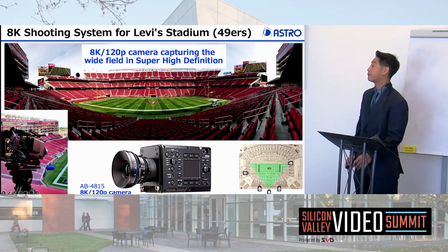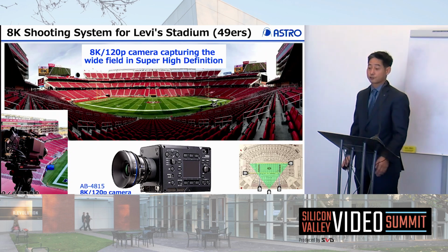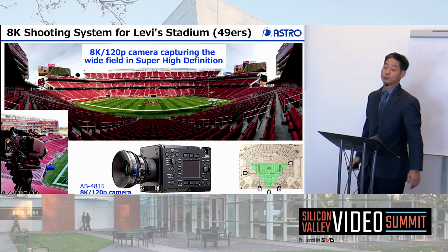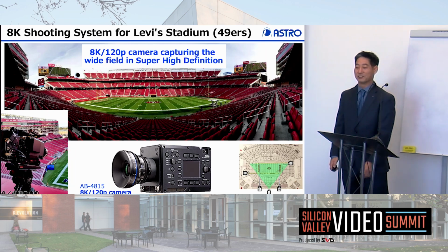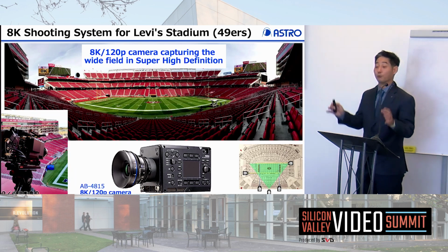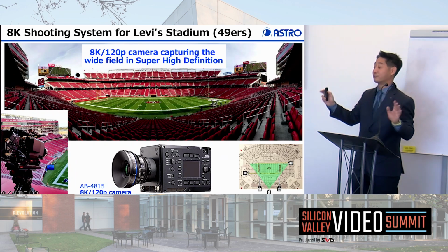We have a 5 camera array of 8K 120 hertz cameras trained on the goal lines and sidelines, adding to fan engagement, also a coach's tool. And from the very first game, it's proven itself as a security tool as well. There is no moment left uncaptured in Levi's Stadium. Once you go into that stadium, I guarantee you they see absolutely everything.